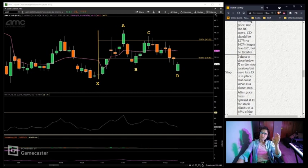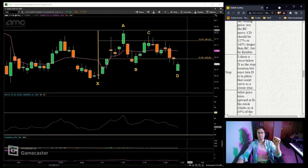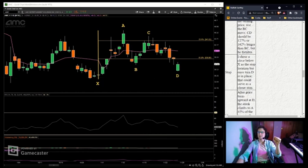Now, when he talks about choosing a stop, he says he chooses a close below X as a stop location, but once turn D is in place, that could serve as a closer stop. So he's saying that he's going to buy, but he's also going to put a stop down here at X. And what that does is it's going to mitigate his losses should the price continue to dip. And if the price continues to dip before another rip, that would be unlikely. Not very likely. And if it did dip, we have a lot of support down here anyway. So I don't know. The stops are tricky. You gotta be careful with your stops.